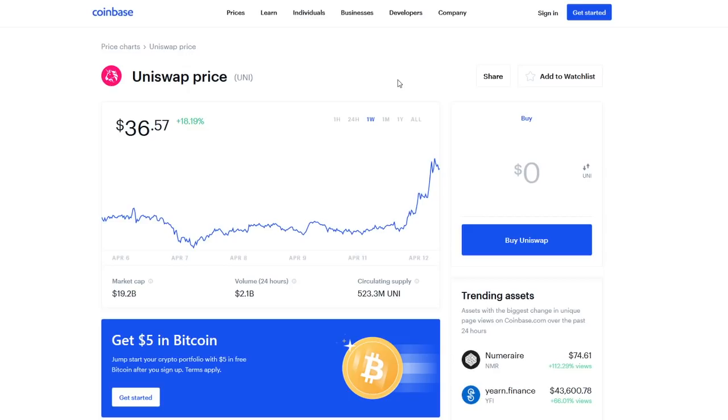Let me know if you guys agree or disagree with my price predictions on Uniswap. I think it's going to be a big deal. I'm excited to see how it grows. I do have a very small bag of Uniswap myself. I definitely think it's going to be one that continues to be a good hold. So we'll see what happens with it.